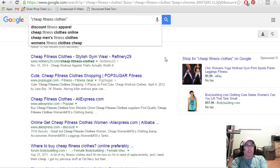Now that makes me think of something else too. What we're looking for in keywords, there's different types of keywords out there. You have informational, which is people searching. Think about when you're online and searching for something. If you're looking for information, you're typing in certain things. Then you have transactional keywords, which cheap fitness clothes probably is. And then we want to look at keywords that are relevant.